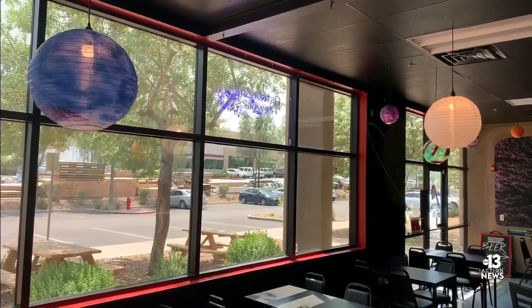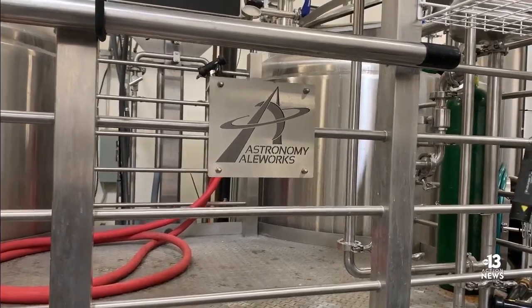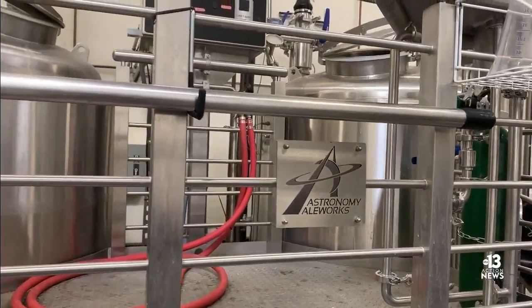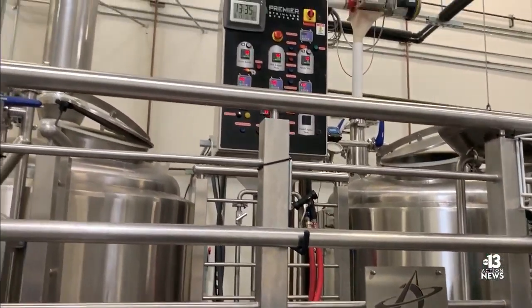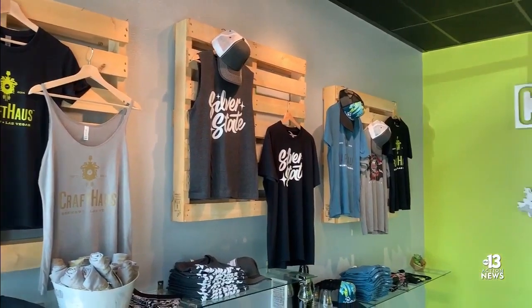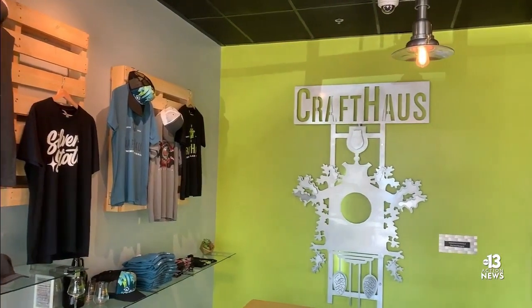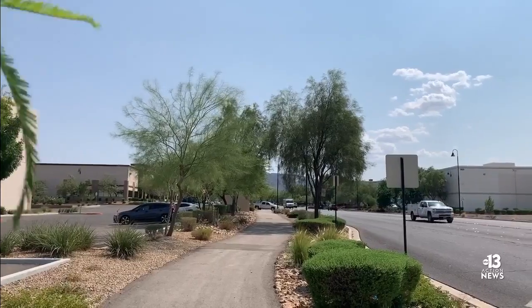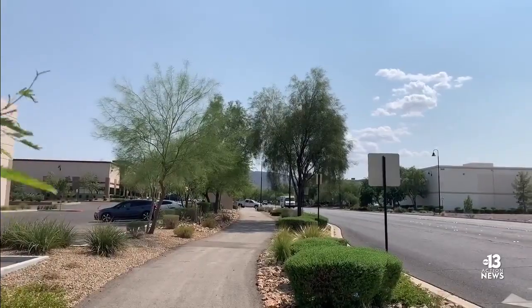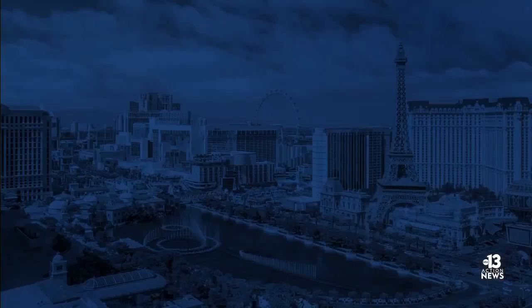Ale House tasting room. The booze district in Henderson is less than a decade old, but its influence is felt throughout the valley. Several new breweries have called Las Vegas home just in the past few years, including Craft House expanding to the Arts District. Henderson's booze district may be a little hard to find, but once you do, you'll definitely return for a second round. Reporting, Jordan Gartner, 13 Action News.